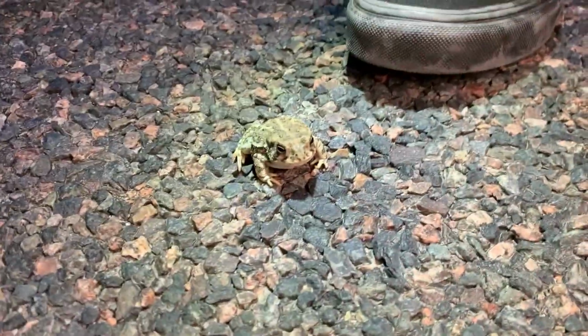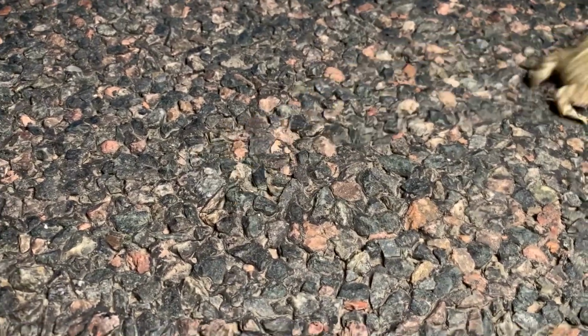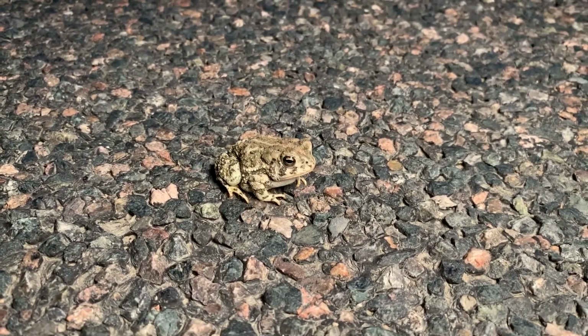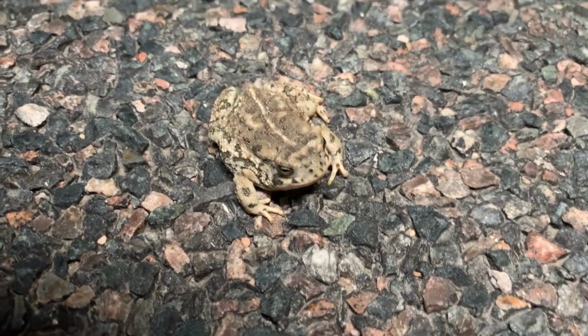Our first find of the night is a Woodhouse's toad. These guys have been a pretty common sight this year, but this is a Woodhouse's toad, a young one that we just cruised up. A big rainstorm moved through this area a few hours ago. Ruined our lunch, but made for a great night of road cruising. Sun's not even down yet, so we're just gonna log this guy on my herp map app and keep on moving. All right, just another blip up the road, and we've got yet another Woodhouse's toad.